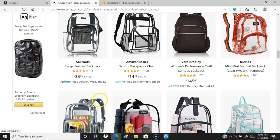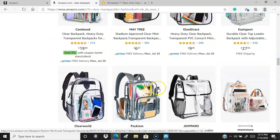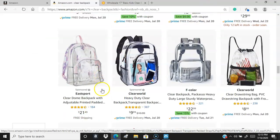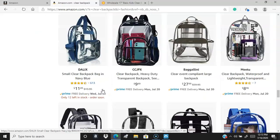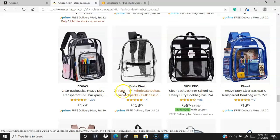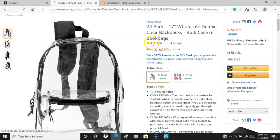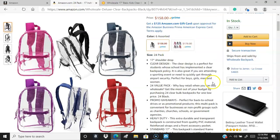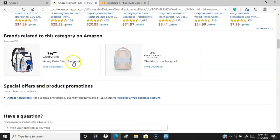That looks about the same, but that has a brand name on it. Again, you want to look for something that's clear like this, that has a mesh there. Let's see if we can find something here. That's a bulk case. I don't want bulk cases, but just so you can kind of see, we don't want a bulk case, but that bulk case costs a little bit less than what we have. So let's see if we can find something different here.